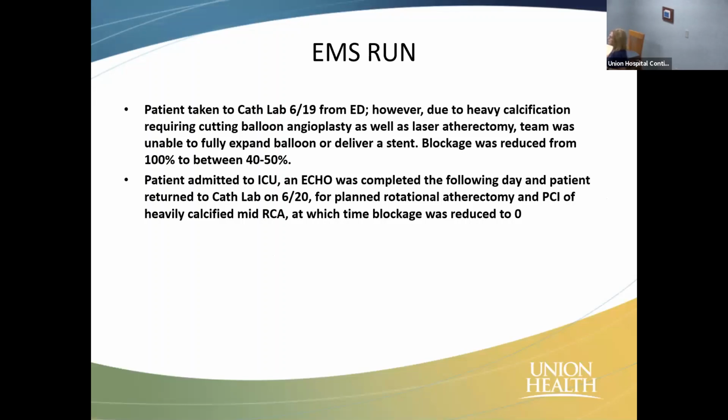He was initially taken on 6/19 from the ED, and due to heavy calcification, required cutting balloon angioplasty, as well as laser atherectomy. Team was unable to fully expand balloon or deliver the stent. The blockage was reduced at that time from 100% to between 40 and 50%. The patient admitted to ICU, and echo was completed the following day, and patient returned to cath lab for planned rotational atherectomy and PCI of heavily calcified mid-RCA, at which time the blockage was reduced to 0.